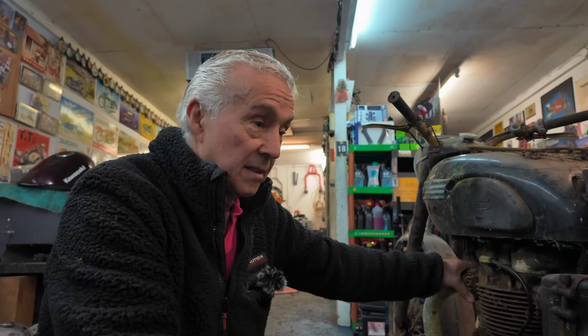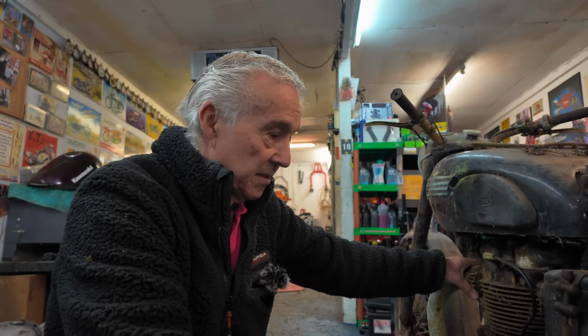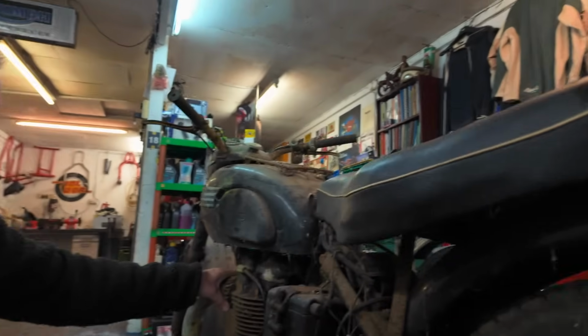Was it very advanced for its time when this came out? Yeah. Companies like BSA, were Brough still going then, or had Brough finished at that point? No, they'd finished. Brough were going when this was going, I think. But most of Vincent's and Brough's, all that, by the mid-50s, those all completely finished. I just think it's absolutely amazing.